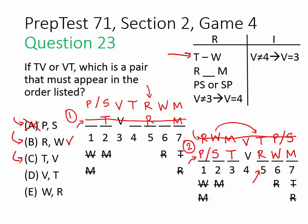T before V. Nope, T comes after V in our first option. V before T. No, V comes after T in our second option. And finally, W before R. And we've already seen how R comes before W in both of them, so that can't be true. And B is therefore the correct answer to the last question in the last game of PrepTest 71.